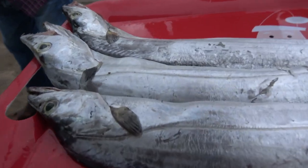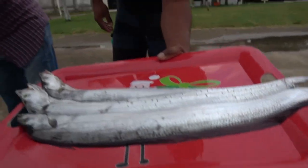Look what we have today. Fresh ribbon fish. Huh?